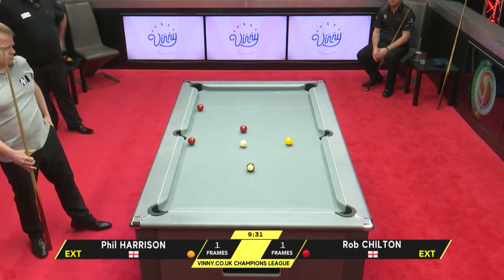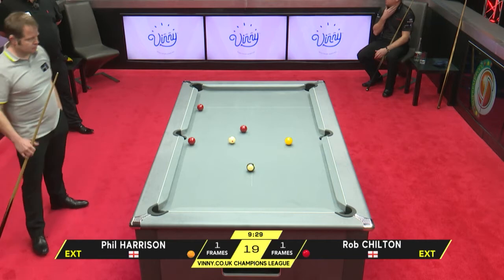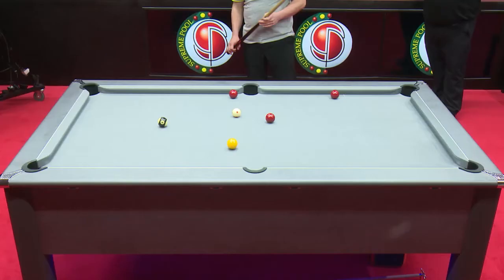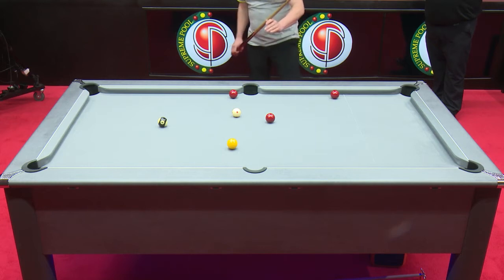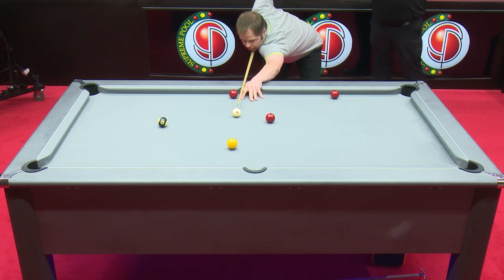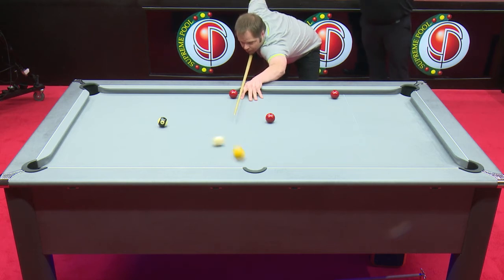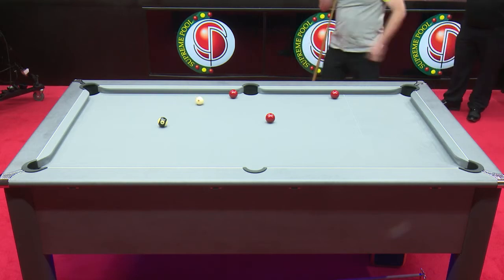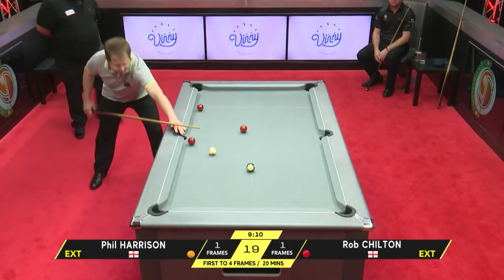You just feel like he's getting more and more comfortable with every frame and match he plays. No. It's ominous, isn't it? Yeah, as I say it, he's got a grimace on his face because he's run a roll too far. This shouldn't cause him a problem. The red by his hand is stopping him from being able to play the 8-ball in that centre pocket, but plenty of room to go around a few cushions.